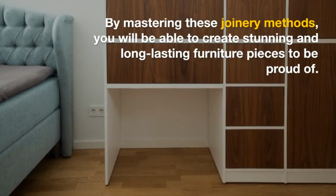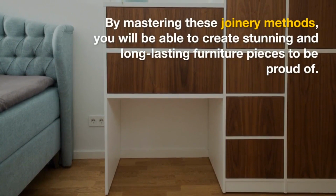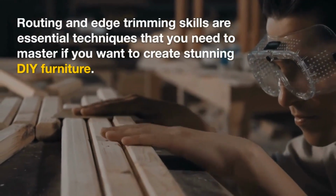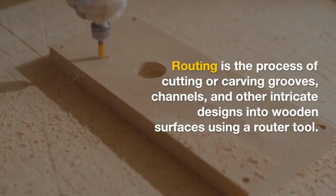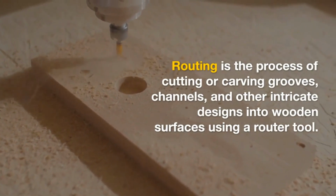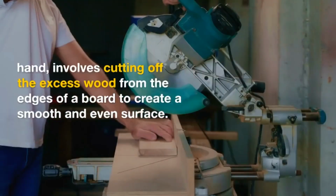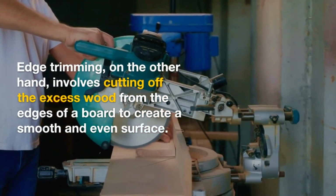4. Joinery methods for strong joints. Joinery is a crucial woodworking technique that allows craftsmen to create strong and durable furniture. Routing and edge trimming skills are essential techniques that you need to master if you want to create stunning DIY furniture. Routing is the process of cutting or carving grooves, channels, and other intricate designs into wooden surfaces using a router tool. This technique can be used to create decorative edges, joints, and inlays, as well as to shape the overall profile of a piece of furniture.